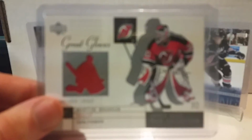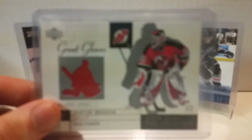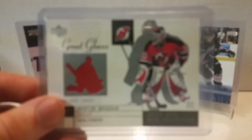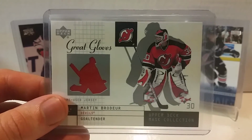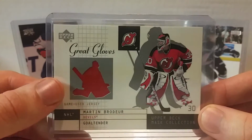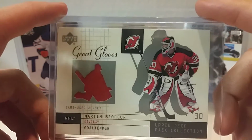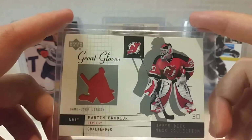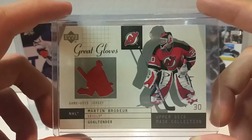I just love the look of the card. Favorite player. I love the look of the jersey. I love just the red jersey. I love the outline of the silhouette of the swatch. I love the picture they used of Brodeur. I love the red New Jersey Devils jersey. So just everything about this card. It's one of my favorite Brodeur cards in my PC, look-wise.